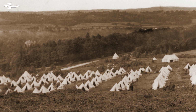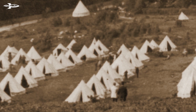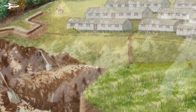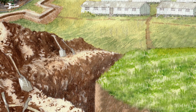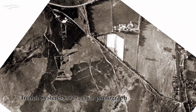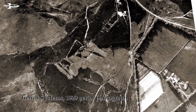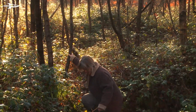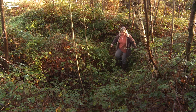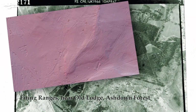In the later 19th century, the open areas of the forest were again used for training, and firing ranges were built. Extensive use was made of the forest for training during the First World War, with troops practicing digging and using trench systems before going off on active service to the continent. The trench systems can be seen on this aerial photograph of 1929, when many of them were still open, and while most have now been filled in, some are still clearly visible. Firing ranges were also constructed, such as these near Old Lodge.